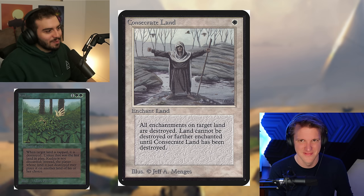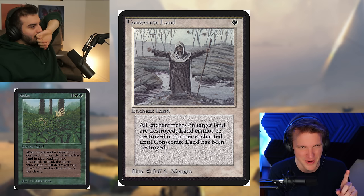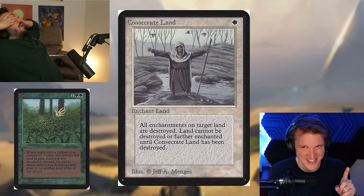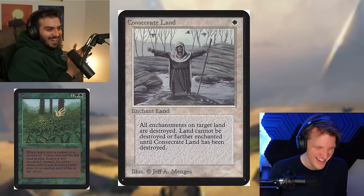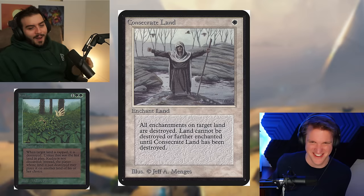Oh, wait, we're not done. What do you mean we're not done? We're not done. Surprise! You have to tell me how much money you would spend to consecrate a land. It's your last chance to nail one. $1. $1? Yeah. Can I find a listing of this for $1? Oh my God. TCGplayer has one today that I could purchase for $1.39. I'm taking it. Let's go, dude. Nailed it.